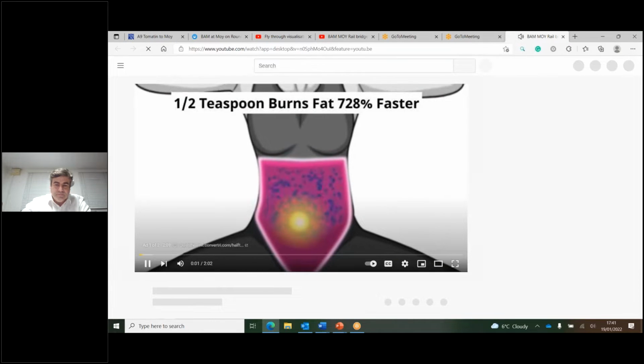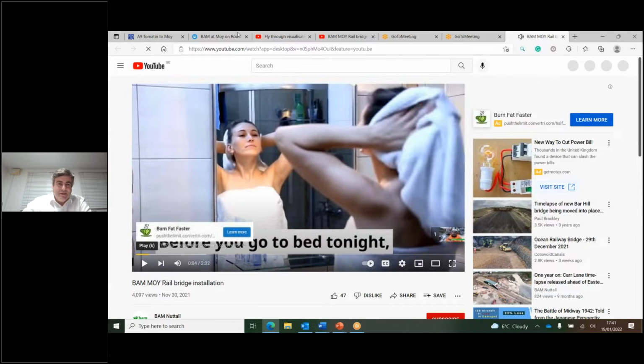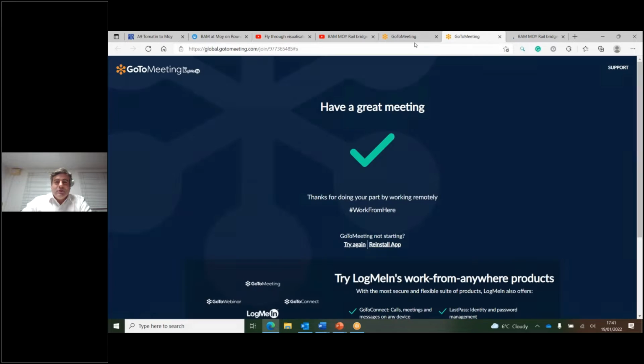Half a teaspoon burns fat 728% faster. Before you go. So there's a little, sorry about that, folks.